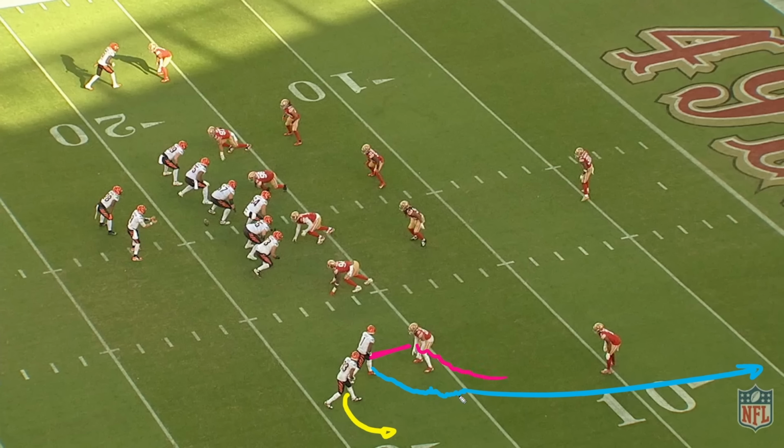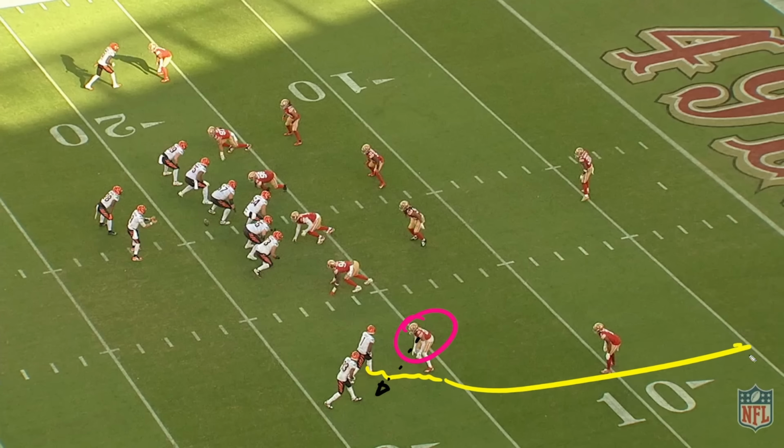I think of these fake plays as better versus zone, but right here, we get a little lazy with our eyes. So when we come out to fake bluff, you can see his eyes go towards the bubble. He's like, I'm going to go make a TFL. And then we're able to just pierce him and he can never recover. So just a really nice job.